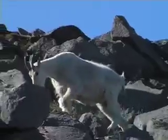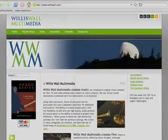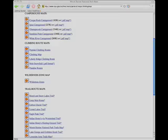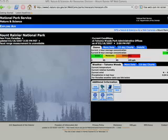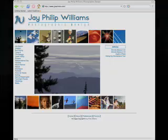There are quick links to the side trips: Camp Muir, Mount Fremont, Burroughs Mountain, Grove of the Patriarchs, and Moraine Park. Use your computer's internet access for Willis Wall, the park service, useful downloadable maps, the Paradise webcam and weather, the UW's advanced forecasting, current trail conditions at the park, and JPW photo.